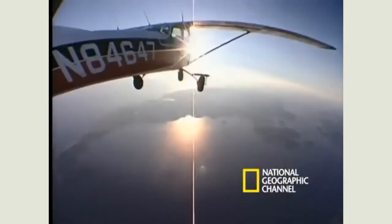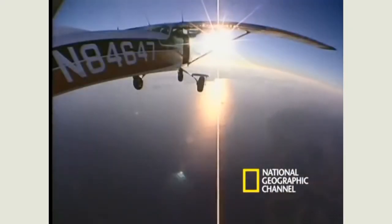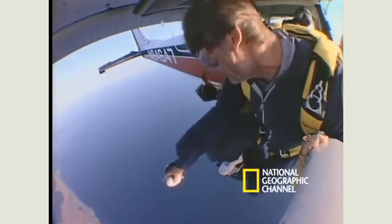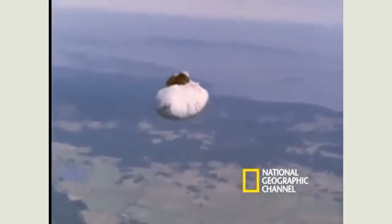The Cessna strains in the thin air at 15,000 feet. Although wild falcons may reach this altitude, this is the highest Frightful has ever been in her life. Frightful is released. At 12,000 feet, she goes into her dive. After 10 seconds, she's going 120 miles an hour. Ken releases the lure. 21 seconds. Frightful shifts into hyperdrive. That's what Ken's been looking for.